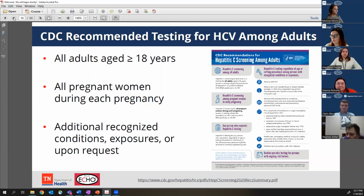This makes it really easy to operationalize that we should be screening everybody, regardless of risk factors. Also, very importantly, within CDC recommendations, is that all pregnant women or pregnant persons during each pregnancy should be tested or screened for hepatitis C. What that really means is that this testing hour has now expanded not only to universal adults, but when we're thinking about pregnant persons, we should also think about testing in that context.